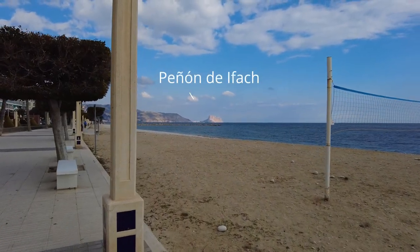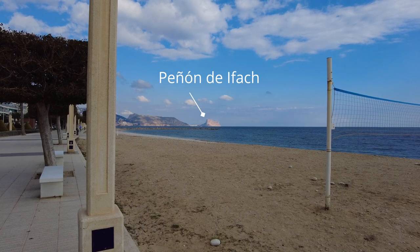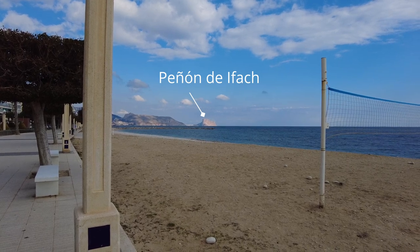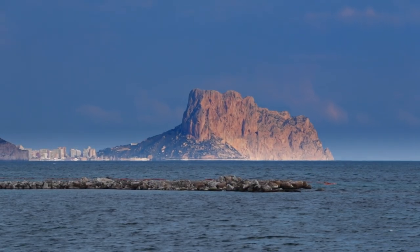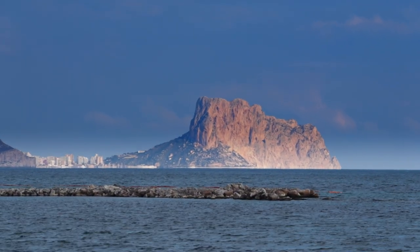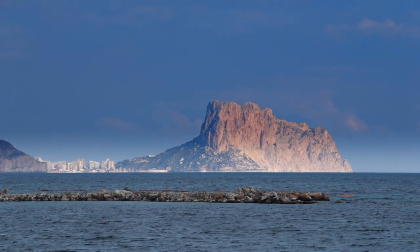There's some lovely light out on the rock of Ifach out there in the distance. Might make a nice contrast with the quite dark tones on the sea and the breakwater sticking out. So I'm going to see if I can get a shot of that.